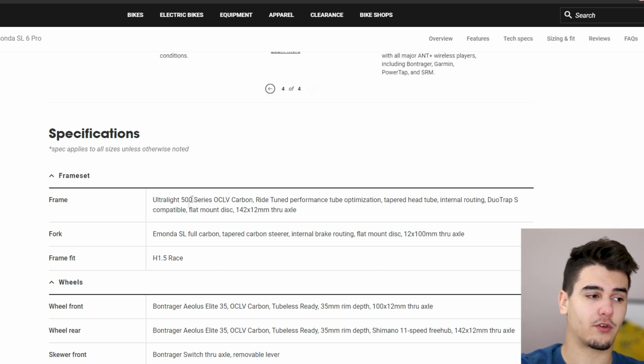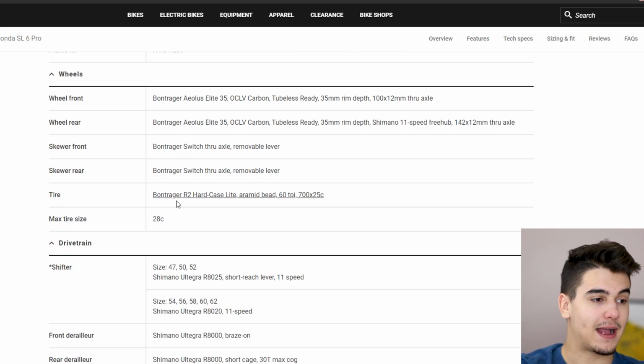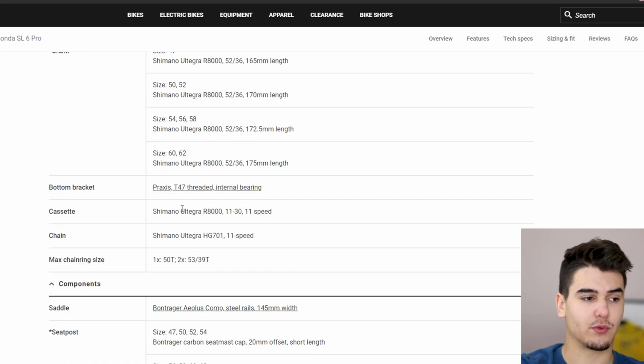So you have a carbon fiber frame and fork. The front and rear wheels are the Bontrager Aeolus Elite 35 OCLV carbon tubeless-ready, 35 millimeter deep rims, which I think are super nice. Max tire clearance is 28Cs. Shifter, front derailleur, rear derailleur, crank, all Shimano Ultegra R8000 series. The rear cassette is Ultegra R8000 11-30, 11 speed. Chain is Ultegra as well.